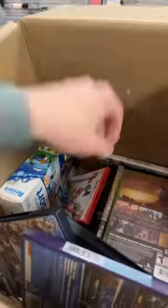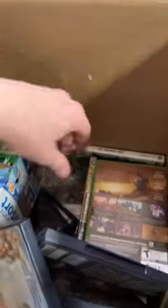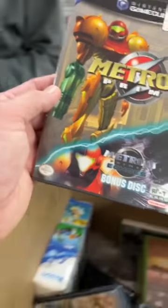Bunch of Final Fantasy stuff inside here. I saw some other JRPGs, Japanese style RPGs in here too. Mario Kart? Tough, Timo. Which is the best Mario Kart? I mean, I played so much of, oh, wow. Does this have the bonus disc with it?